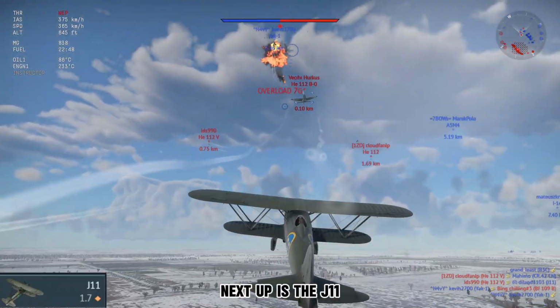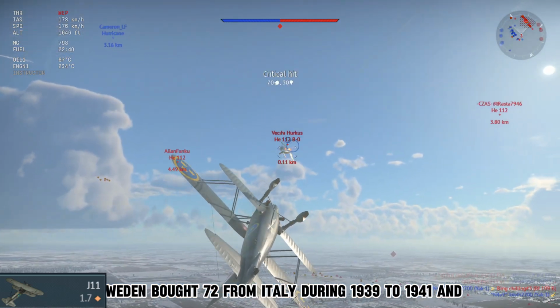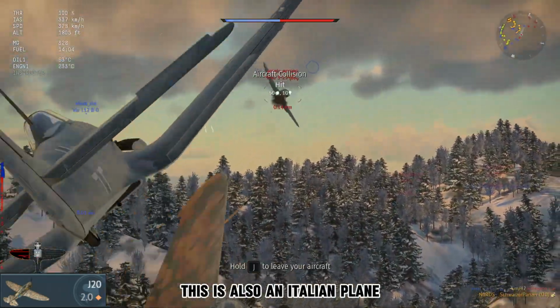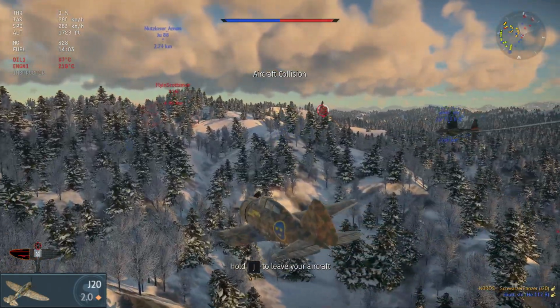Next up is the J11, not to be confused with the Cheng-Yang one. Sweden bought 72 from Italy during 1939 to 1941. Now we're going to use the J20. This is also an Italian plane. It is a quite good plane for its BR, but its guns ain't it.